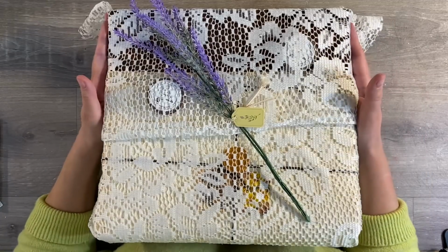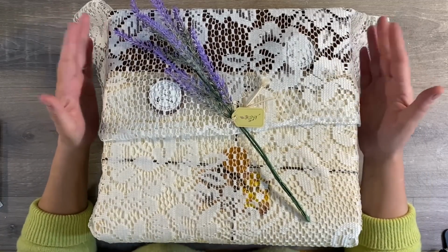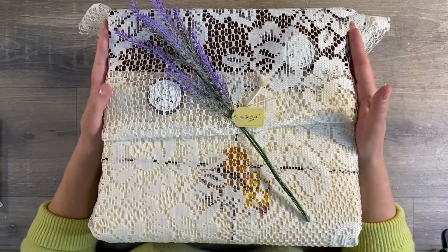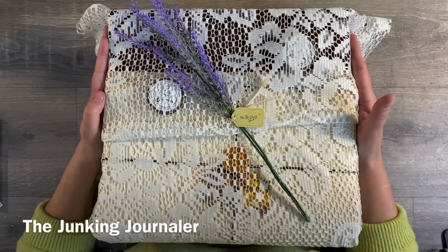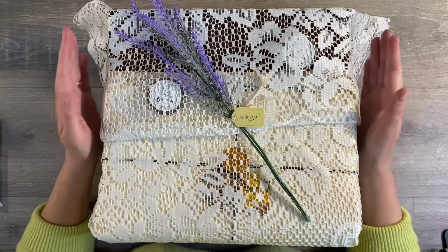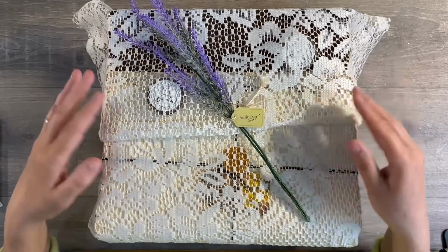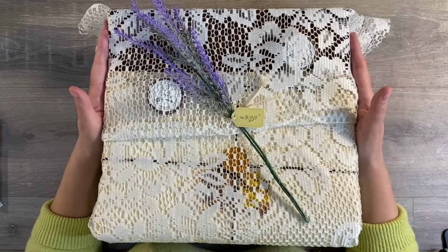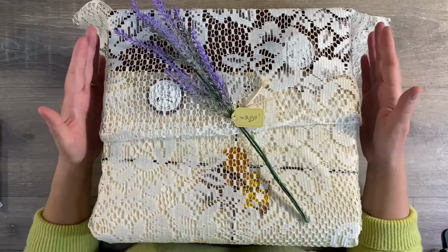This was sent to me by a lady called Meghan Girouard. Girouard, I'm not sure. I hope I've pronounced that correctly and not butchered it. She is also known on Instagram as the Junking Journaler. She also has a website which is thejunkingjournaler.com, and she is producing curated stationery and ephemera boxes like this on a quarterly basis.